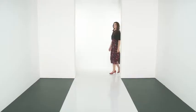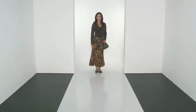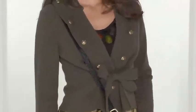This blurred spot dress is ideal for family occasions. We've teamed it here with a cute black crop knit to complete the look. Taking inspiration from this season's military trend, this cardigan is a must-have statement piece. Team it with a bright printed skirt and great black outfit t-shirt to complete your look.